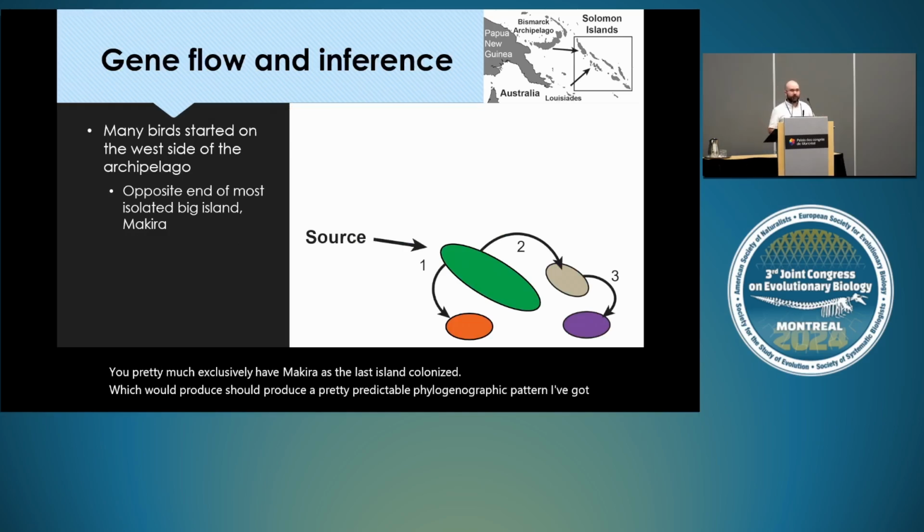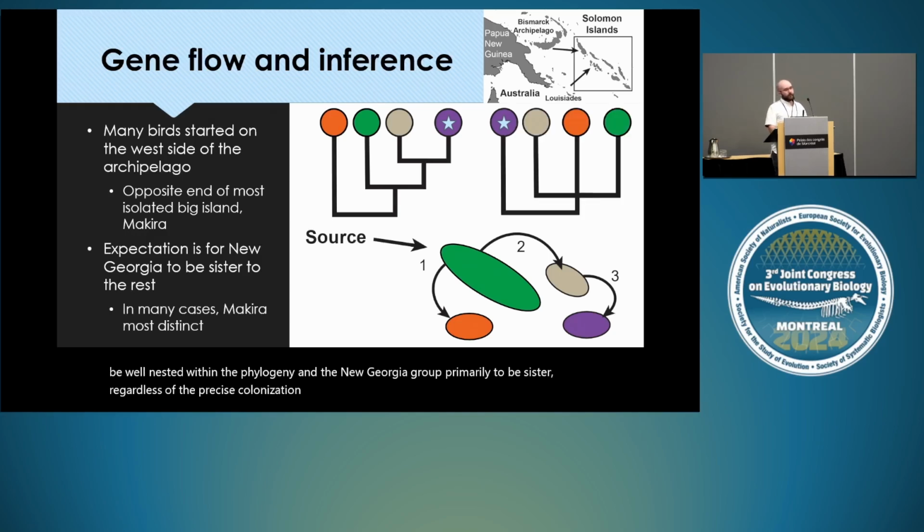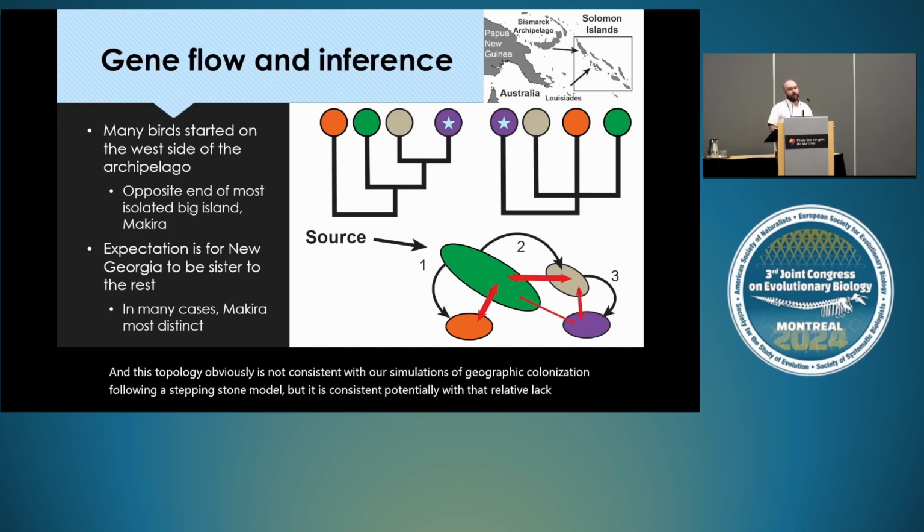I've got that whole thing simplified here. Remember, purple is Makira, where we expect Makira to be well nested within the phylogeny, and the New Georgia group primarily to be sister, regardless of the precise colonization direction. But we oftentimes see, both in phylogenetic studies that have been published, in addition to just the general distinctness of taxa, that Makira kind of stands out. And this topology, obviously, is not consistent with our simulations of geographic colonization following a stepping stone model, but it is consistent, potentially, with that relative lack of gene flow that Makira receives from the Bukida group in particular.